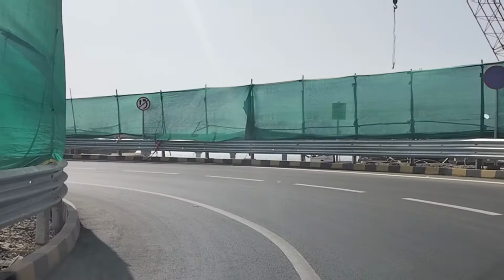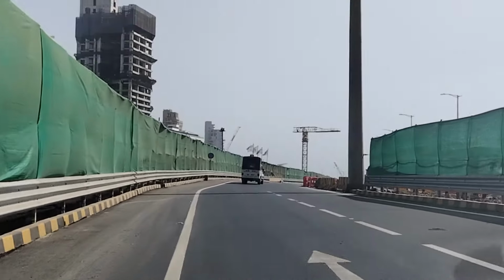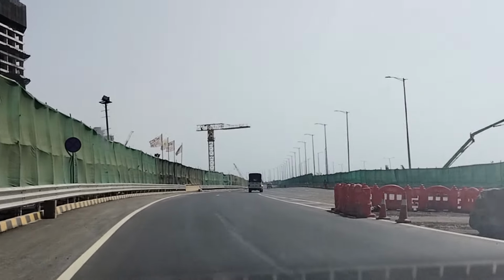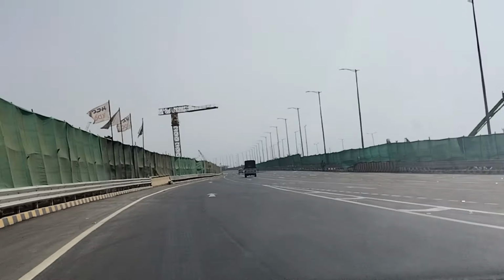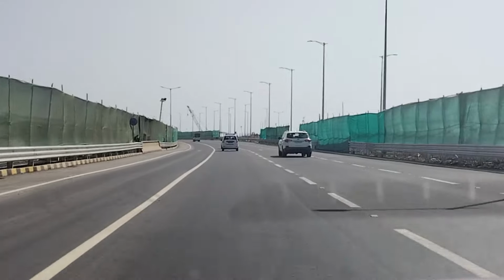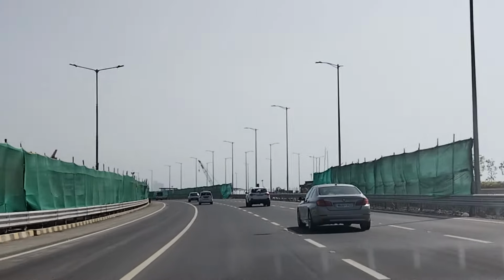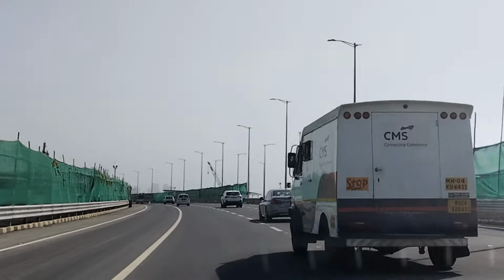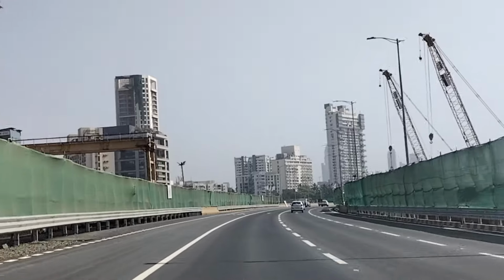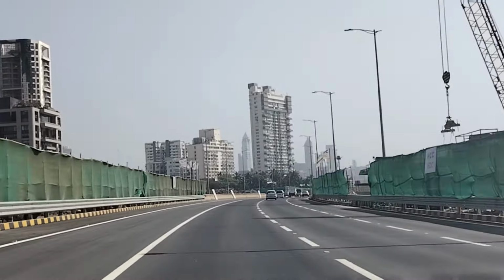At the onset of the coastal road itself, there is a sharp hairpin bend on the left. One will feel this way. This bend opens to a huge four-lane road. Since there is no signal, cars are just zipping across. There is a separate lane for buses which has to be kept clear.